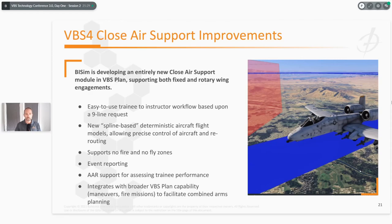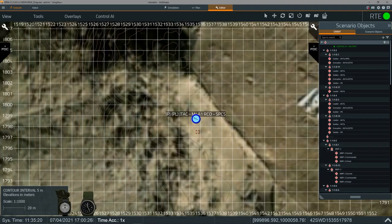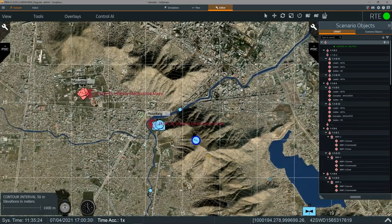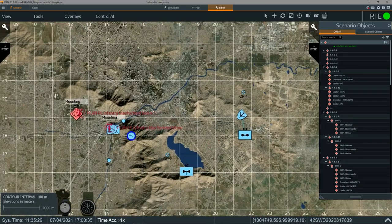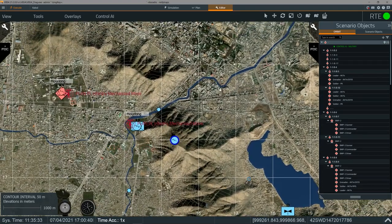Let's get straight into the video. I shot this video myself a few days ago. Now what you're seeing here, we're in an OP in Kabul. I've done no terrain development. I've just connected to Microsoft Bing. I'm pulling in Microsoft Bing 2D data. It's conflating with the VBS4 base globe automatically. Zero terrain development. What you're seeing here is VBS4 21.1.